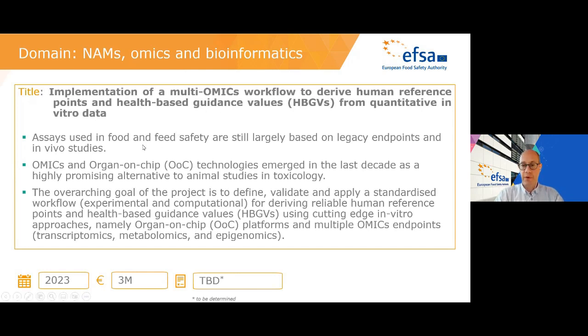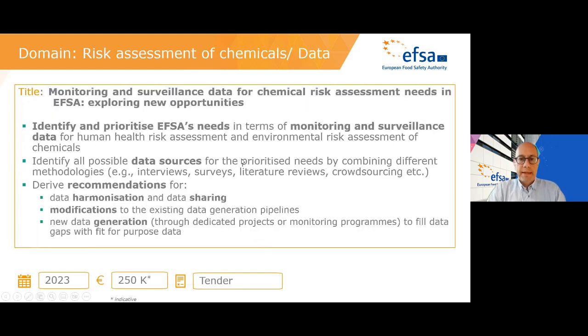The instrument, the type of the call has not yet been determined. The financial envelope will be about 3 million euros, however. Still staying in the domain of data acquisition, this is an exploratory project that will be launched through a call for tender, a relatively smaller value compared to the previous one, 250,000 euros. The objective here is to look into new opportunities in acquiring chemical data that we can use, of course, for chemical risk assessment needs in EFSA.